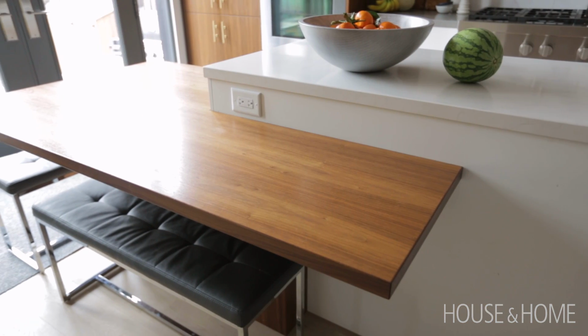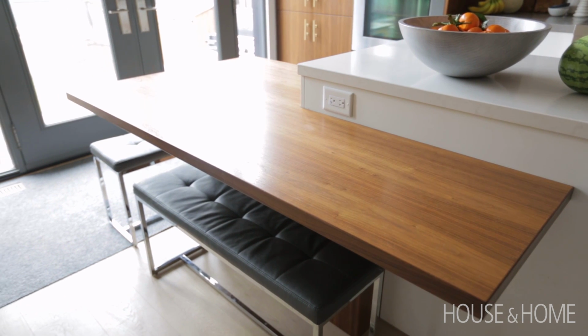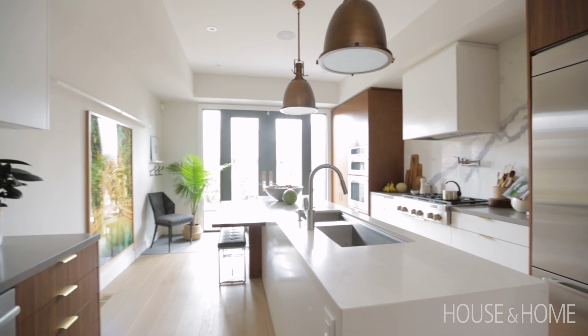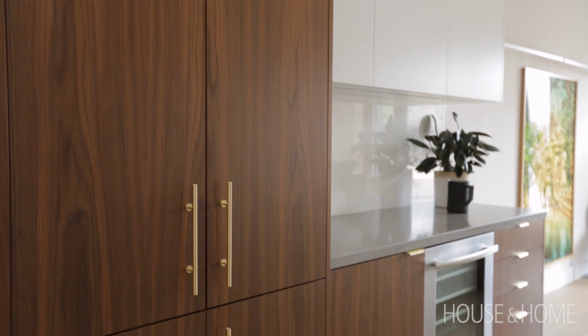One of the things that we wanted to provide the homeowners with was an integrated breakfast bar in walnut with benches and extra space for chairs so that you can have a gathering around the hub of the kitchen. We were also able to provide the homeowners with a beautiful bar area, another whole area of storage through armoires, upper and lower cabinetry, and a wine fridge.